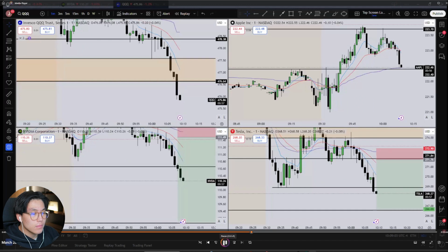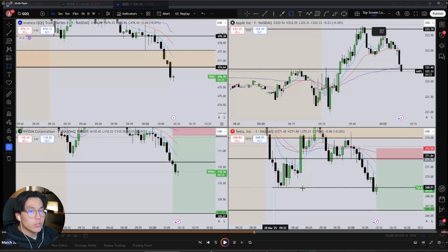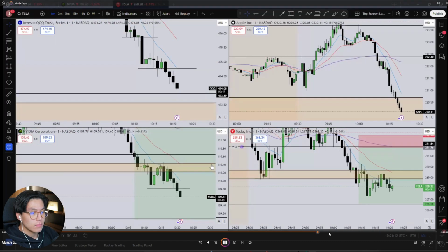Yeah, nice push lower. Make sure to take some off on the Qs. Nice drop here. Next level Nvidia all the way down towards this 109. Tesla previous day low basically just hit. Sorry, low of day. Next level 267. You can see SPY, nice reaction off this 564. QQQ next level, we have lots of more room lower actually on the Qs. So as you can see now, Qs starting to push towards the downside underneath this 478. Nvidia, I like to see now just this hold underneath this 110, but super nice push. Now we're looking for continuation down towards that next key level.